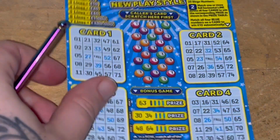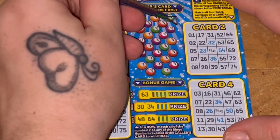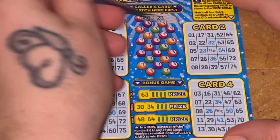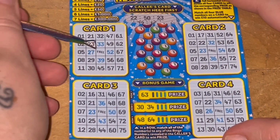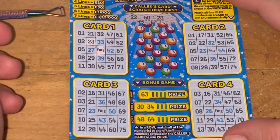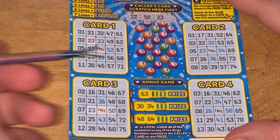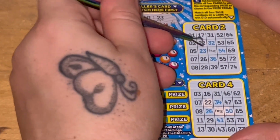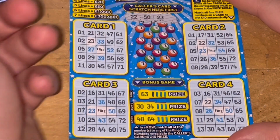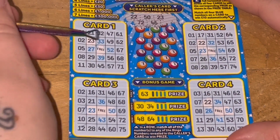I'll do come to the side now after the Cash Vault incident, when I accidentally chucked a winner in the bin. We have 22, 50 and 23. No, 46 and 72.